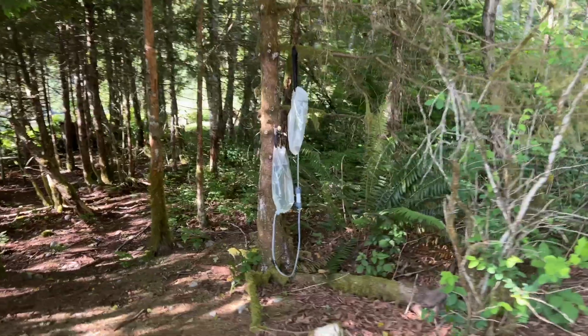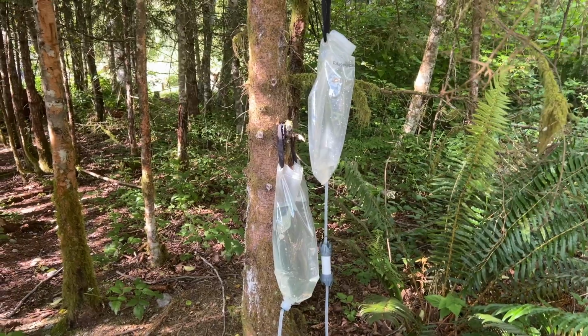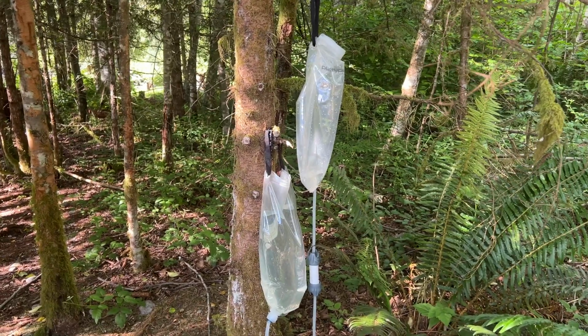Looks like the water filter's almost finished now. We've got about 5.5, 6 litres of fresh water, which is perfect timing because the bugs are starting to come out and we need to get some dinner on.